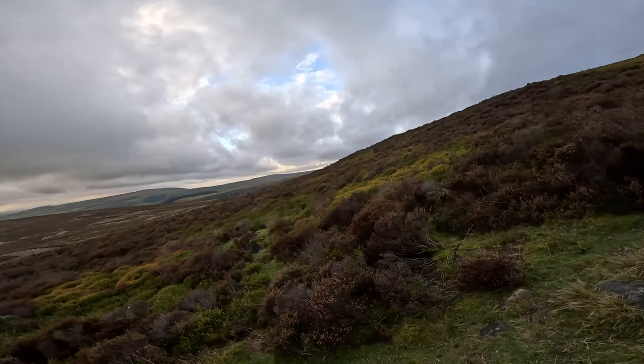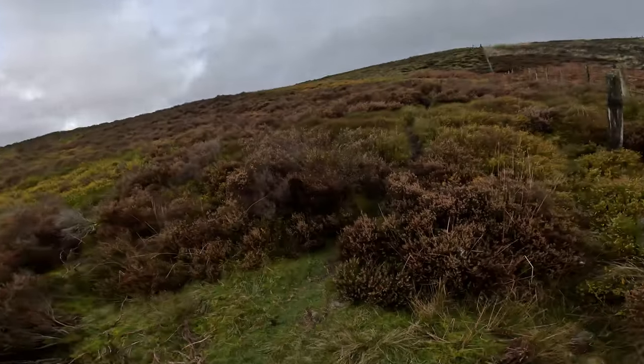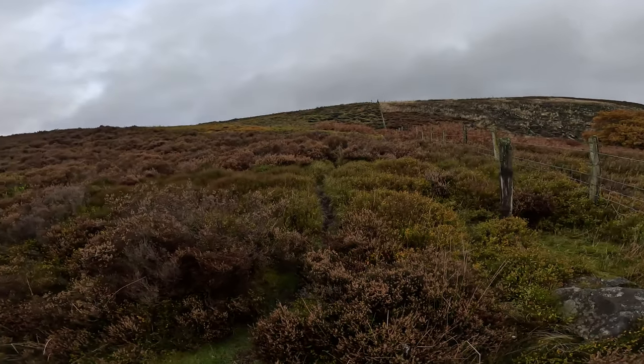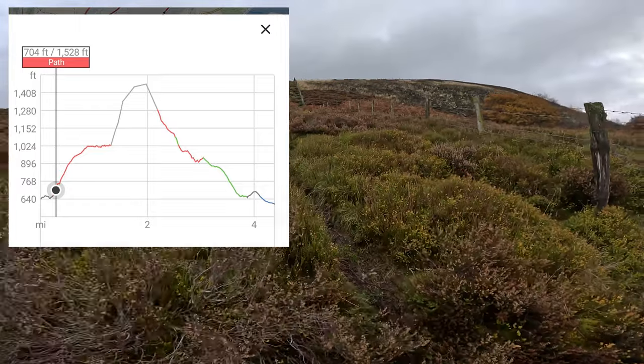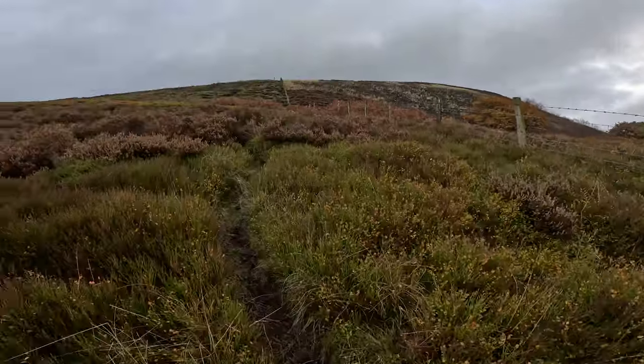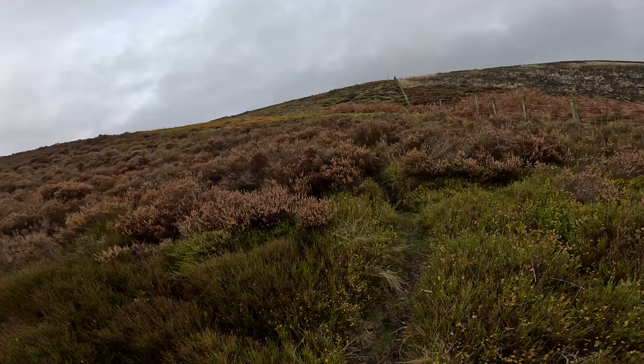But whew, that's the toughest climb I've done for a while, and there's still a bit left because that is pretty steep there. But anyway, I seem to recover my breathing quite well. I just seem to get out of breath quite quickly.